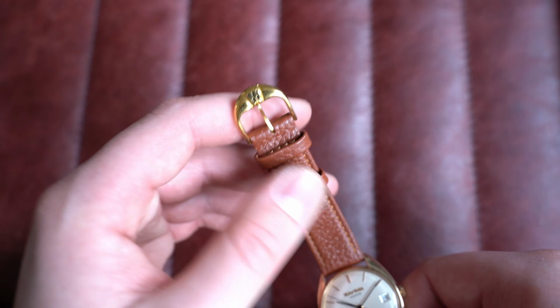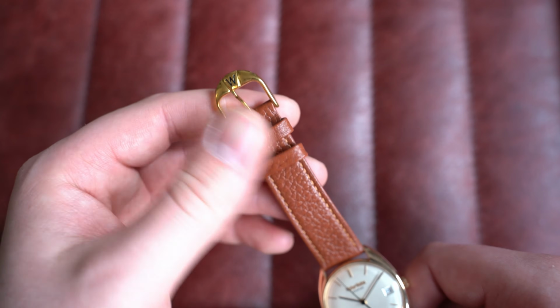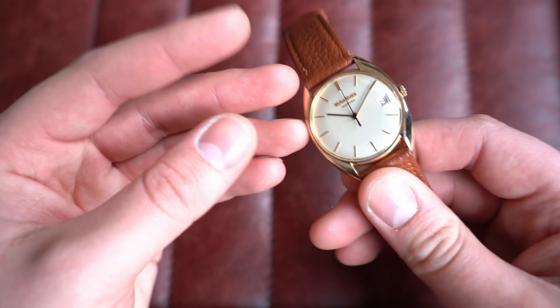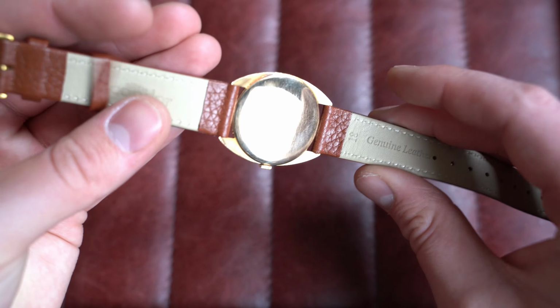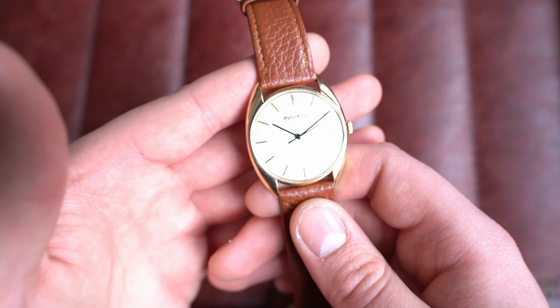And on it is a modern yellow gold W buckle. I don't know if that is actually Wyler. It was one we had, and I think it just sort of goes with the look. Yes, it's yellow. Yes, that's pink. But you know what? It is what it is, and I think it kind of goes. We've got it paired on this really nice brown strap, which just works as well. And again, super clean, super crisp, and just really, really nice.